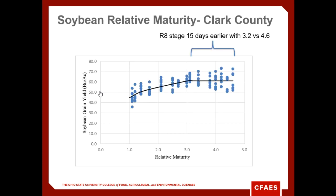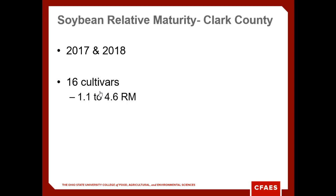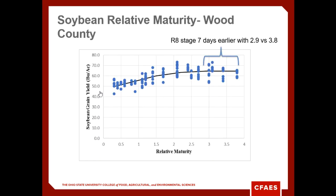Back up a couple there. Yep, this one? One more. Where you had the 2.9, you don't have a slide where you group the next maturity group down and say, okay, those were the same. But essentially, what somebody else said is that from a 2.0 to that 2.8 was then the same.